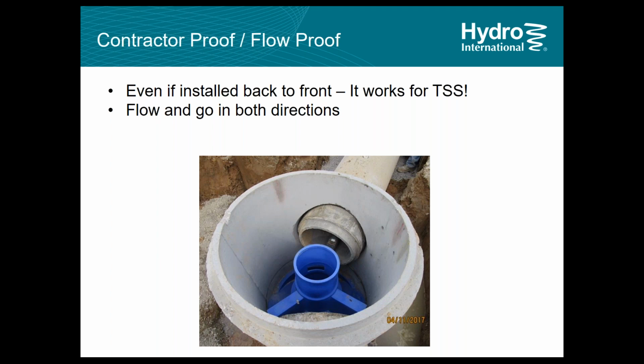So the first defense is fairly robust. The contractor doesn't have to do anything. It's fully assembled when he gets to the site. It looks like a manhole and it installs like a manhole. And even if they put it in backwards, because it's actually symmetrical in its design, the only difference between back and front really is the angle of the wears. The water could flow either way.